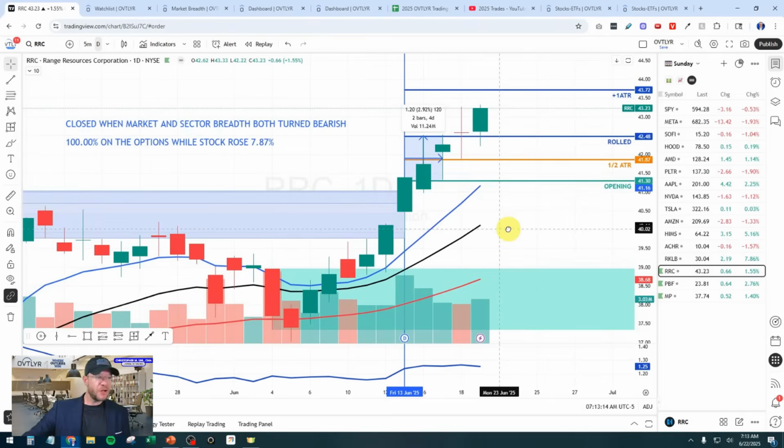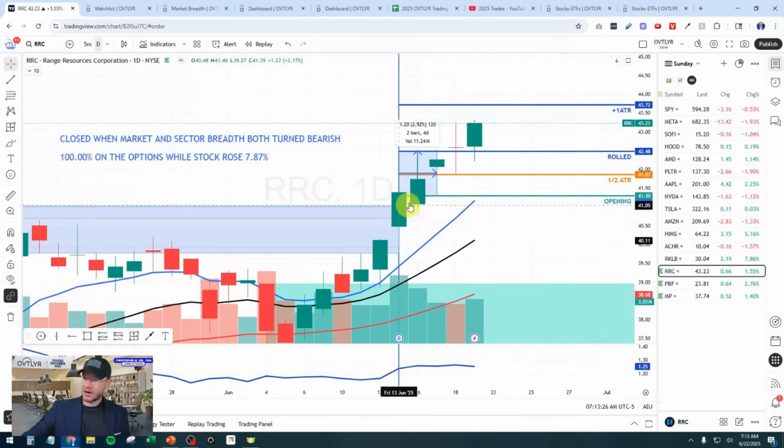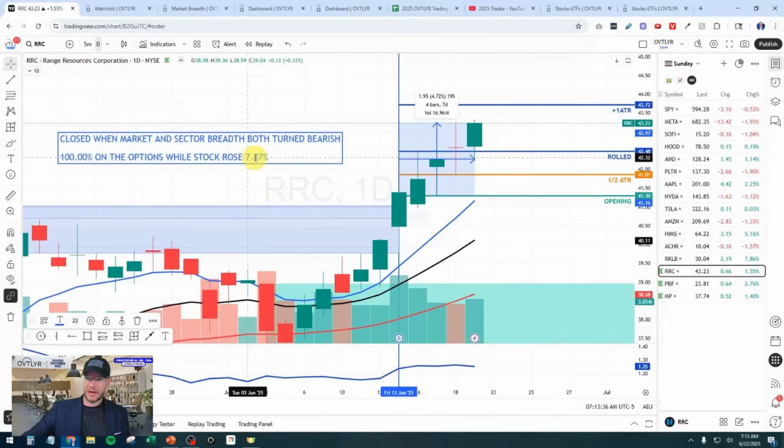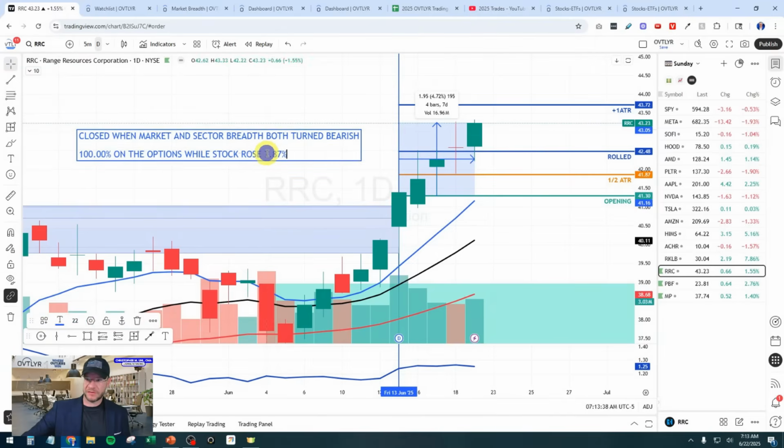Last one, and I'm still holding RRC. Take that as you may. I am still holding RRC. RRC is in the energy sector. The energy sector I mentioned a minute ago has not had a bearish breadth crossover yet. So I am still in RRC. RRC has gone up. Actually, let me re-measure this. RRC has gone up 4.72%. My options are up over 36% so far, I believe. Actually, I forgot to update my notes on here. Yeah, that was the notes from the last one.